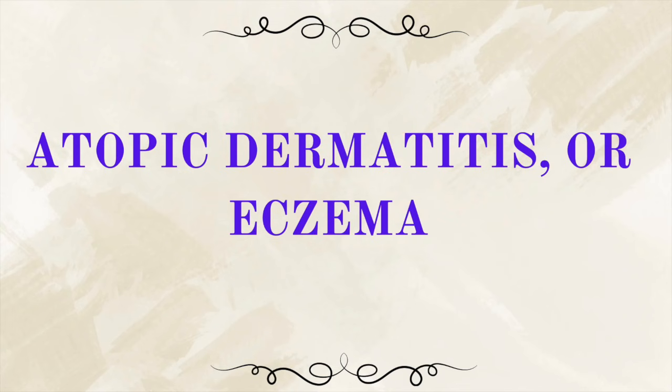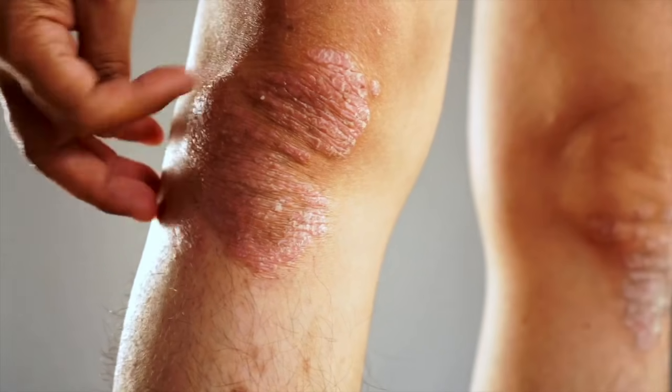So, let's talk about common types of dermatitis. There's so many of them that we won't be able to talk about all of them. But let's start with atopic dermatitis. To put it simply, it is another name for eczema. And atopic dermatitis or eczema is a chronic inflammatory condition often linked to genetics, immune system overactivity, and skin barrier dysfunction. And it typically starts in childhood and can persist into adulthood.